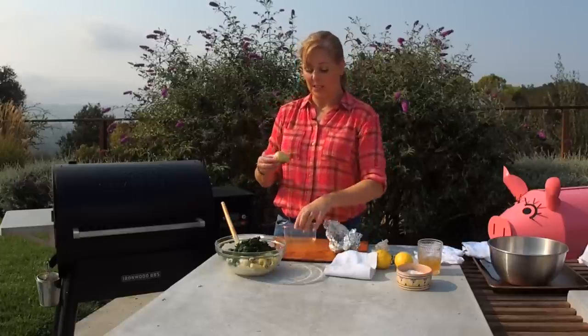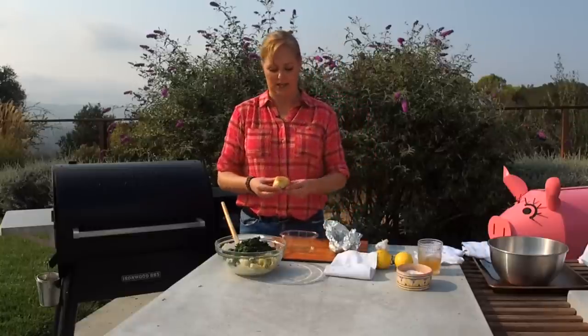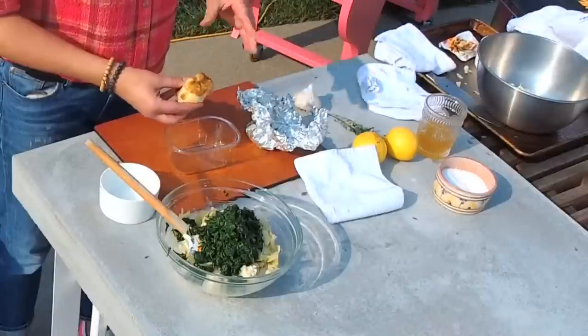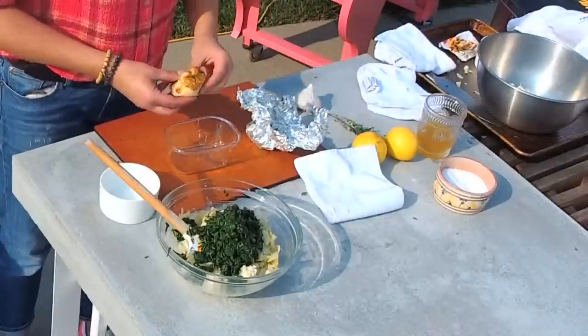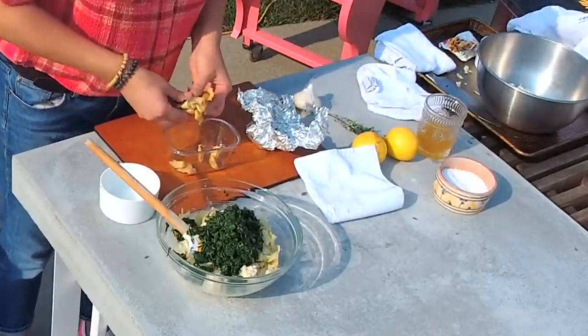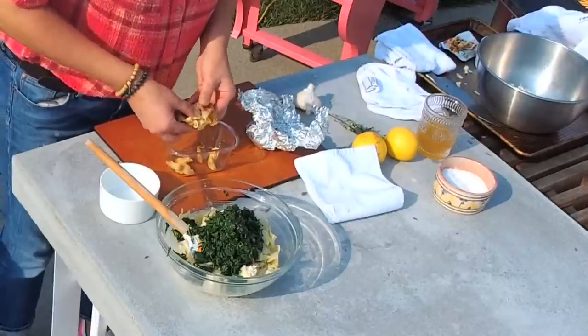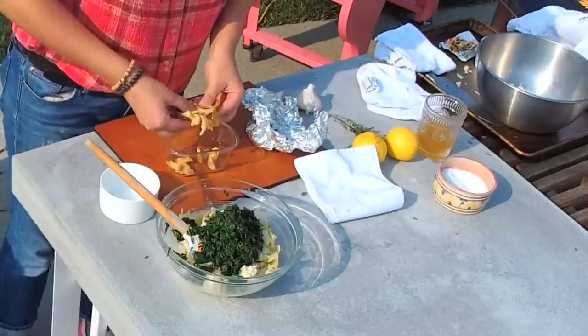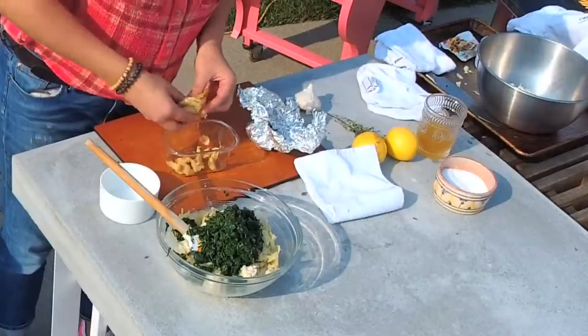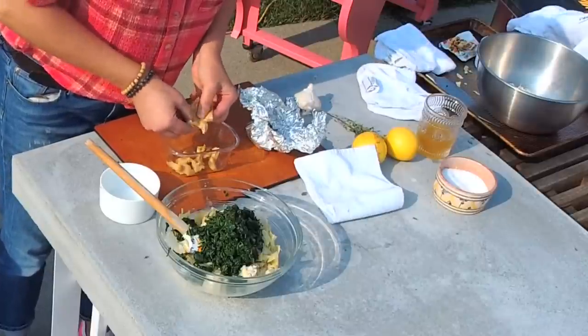But look at how easy it is to get the garlic out when you go to finish. You just squeeze with your fingers. You need to let it cool a little bit first, and then all of the cloves just come out. It's like the most satisfying thing. And so instead of having to peel every single clove, yes, your fingers are going to smell like garlic, but they would have anyhow. And you get a really nice yield on this.